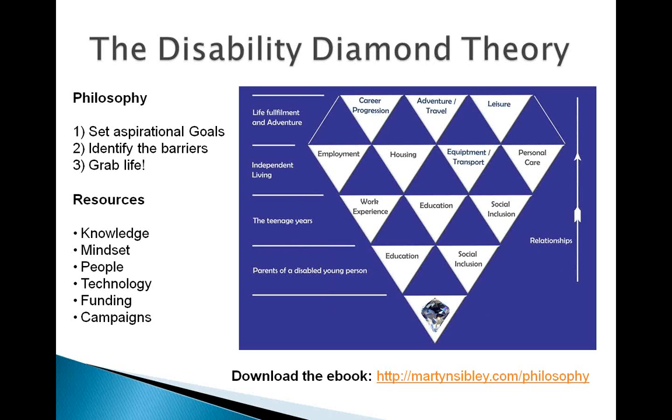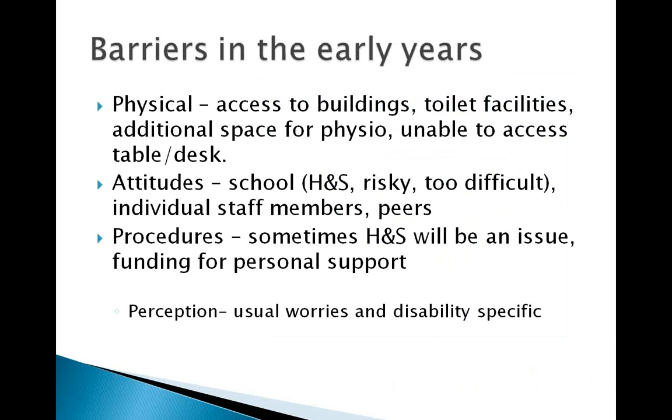So, and as it says at the bottom, you can download the ebook if you go to martinsibley.com/philosophy. It's a 20-page book that explains this in much more breadth and detail, but that kind of gives us a good setting to continue on with this particular webinar.